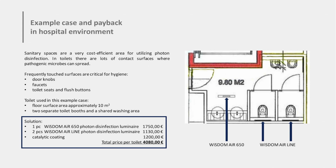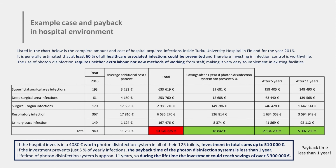So to implement our system into this toilet, we need a few of our disinfection luminaires and the catalytic coating treatment on the surfaces. So for this kind of 10 square meter toilet with a couple of booths and a washing area, we are estimating a cost of 4,000 euros. And to take that into a real environment in a real hospital, this is a list of all hospital-acquired infections and the costs generated by them in Turku University Hospital in Finland. So this is a list and calculations of costs provided by the hospital. These are their actual costs that they are announcing by themselves.